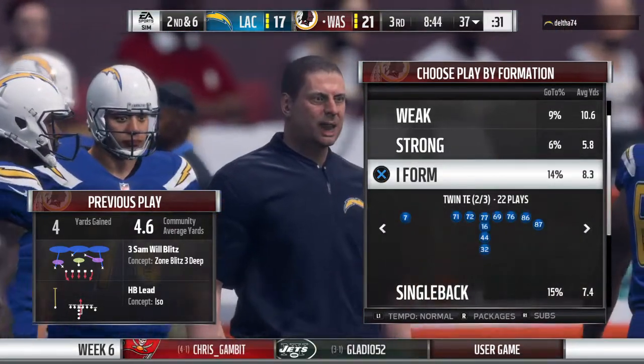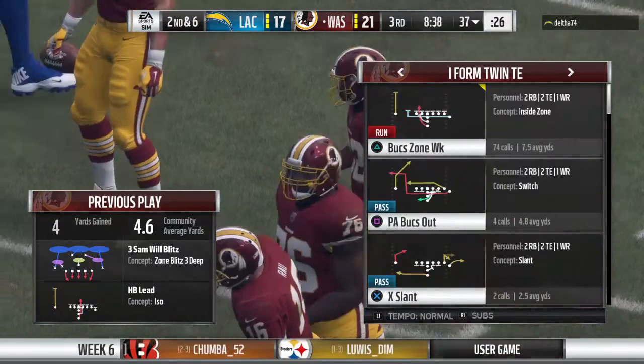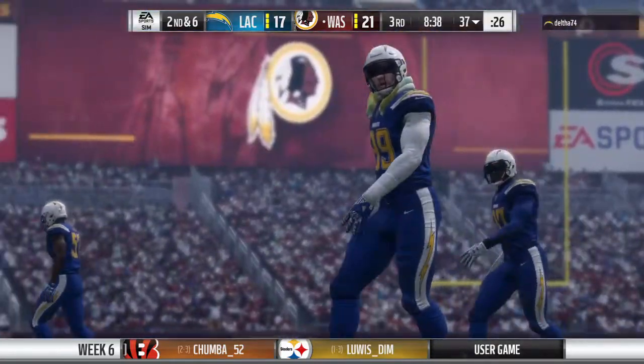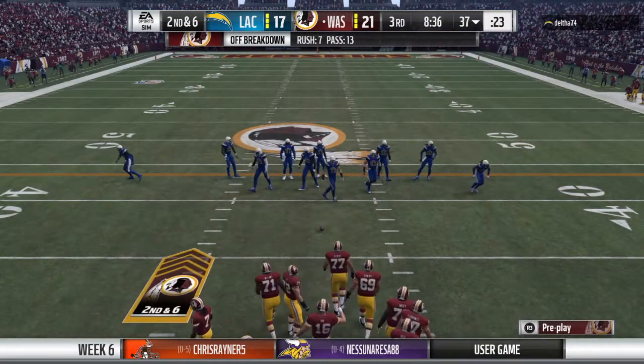Well, if the coaching staff's doing a good job upstairs, they'll file away what they just saw from the defense right there. They sold out to stop that running play. I'd say keep that in mind. They want to try that again. Go play action, hit them over the top. 6 yards here to go for the offense on second down.